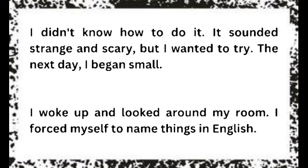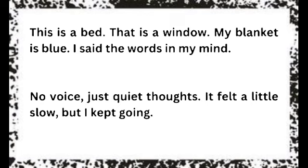The next day, I began small. I woke up and looked around my room. I forced myself to name things in English. This is a bed. That is a window. My blanket is blue. I said the words in my mind. No voice, just quiet thoughts. It felt a little slow, but I kept going.